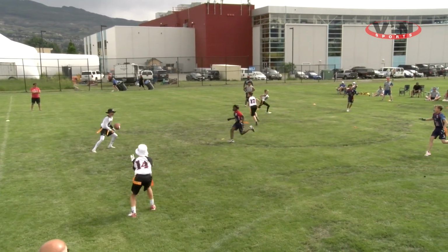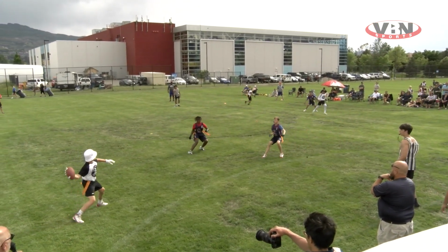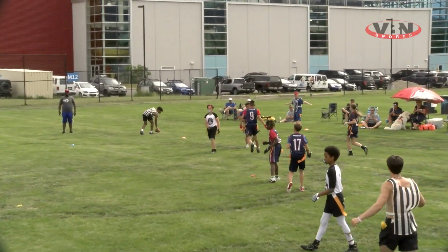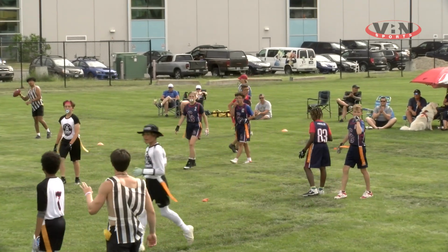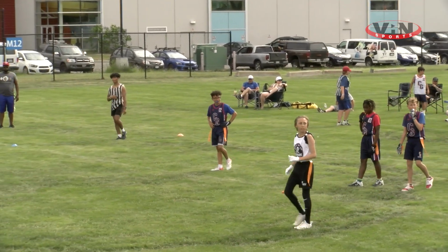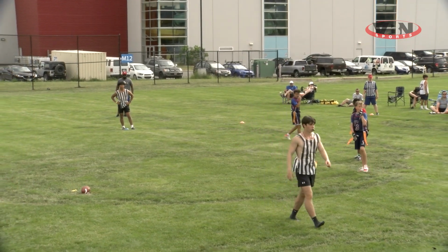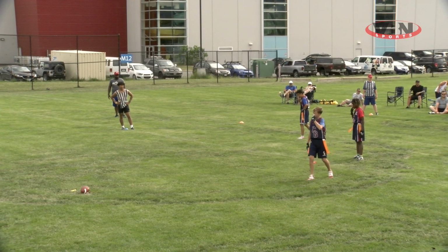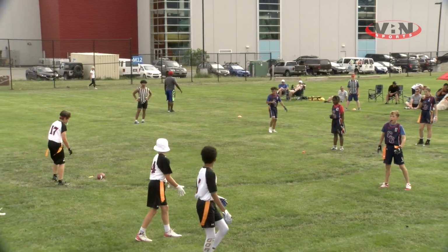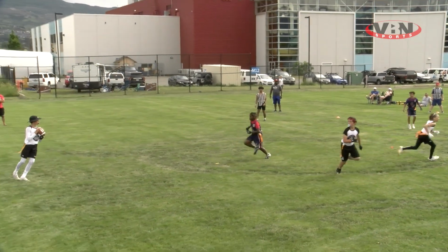end zone. Second down for Kelowna, pass to 14. Plenty of time, nobody forcing him. Now he's got an open man down the left side. It is incomplete. Great play there by number 12 for Chilliwack as he came across and was able to knock the ball away at the last second. So third down coming up for Kelowna. They need about 13, 14 yards to get to the end zone.